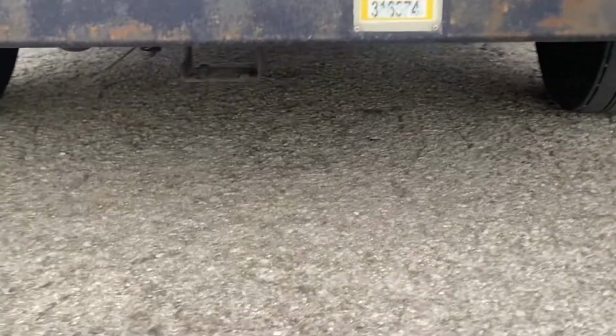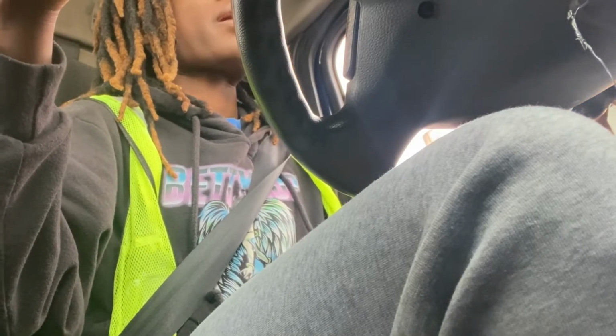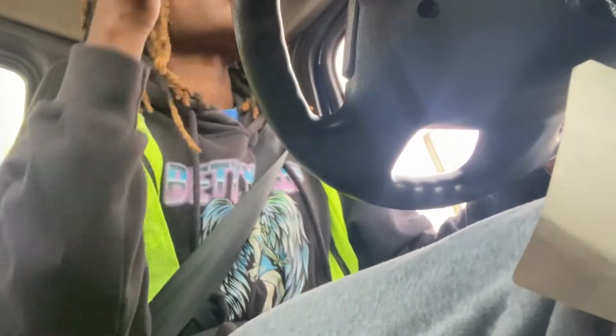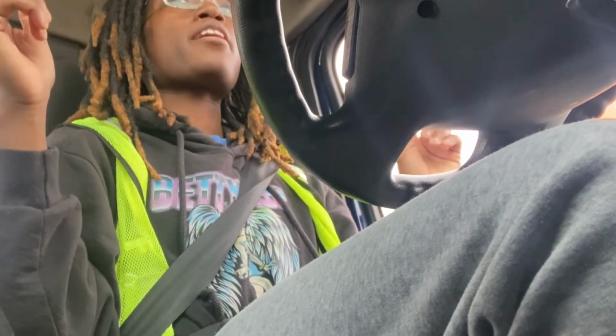I look underneath my truck. There are no puddles. If there was a puddle, it would indicate a leak. My clearance lights are working. My headlight is working. My high beams are working. My left turn signal works. My right turn signal works. My four-way flasher works. All right, she walks to the back.